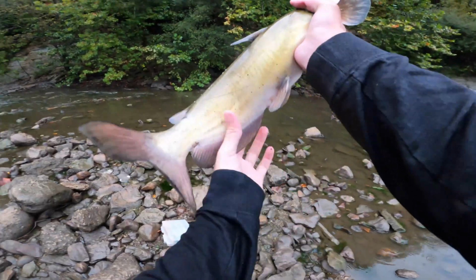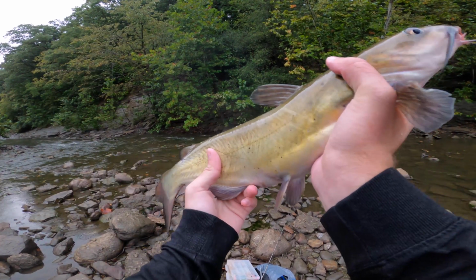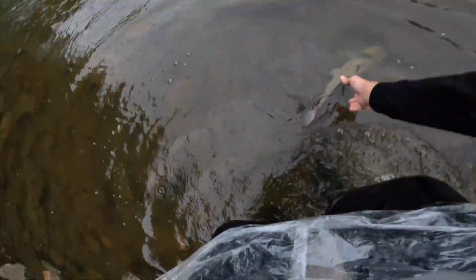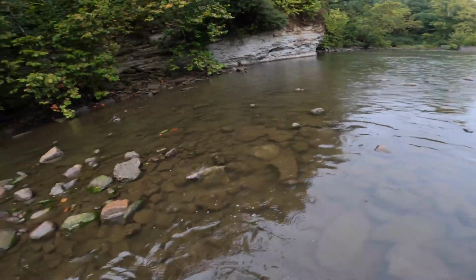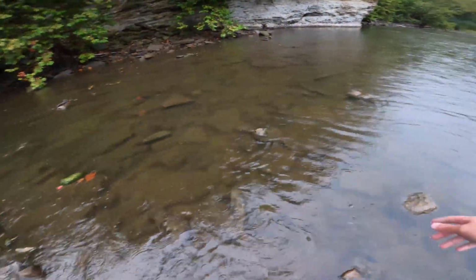That is insane. Well, unfortunately, the hook mangled his mouth a little bit, but we got it out. Catfish mouths are just so hard to get hooks out of sometimes, but very nice big channel catfish. Let this channel cat go. There he goes through the shallow water. Seems a little lost. It's a little disoriented, unfortunately. Send him to deeper water.